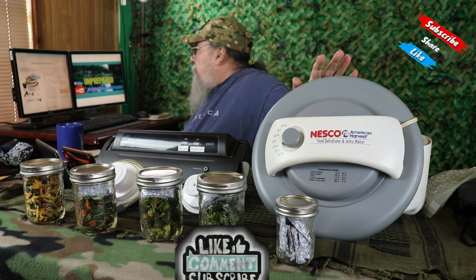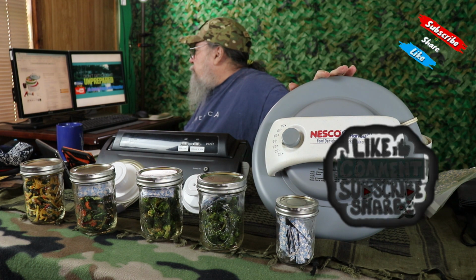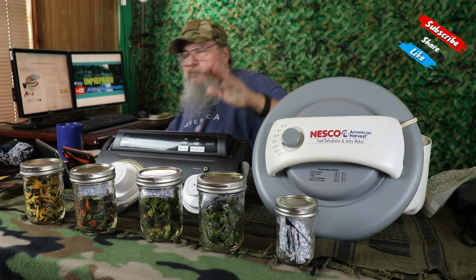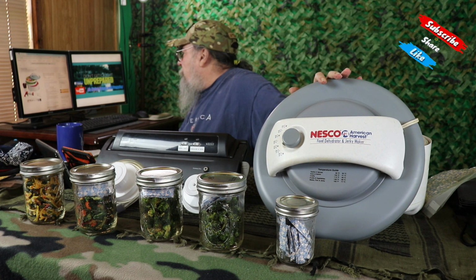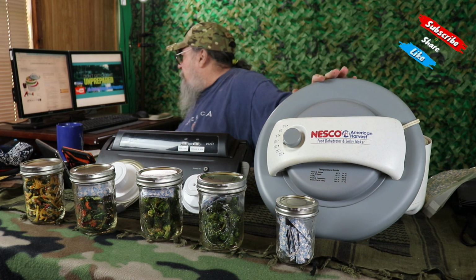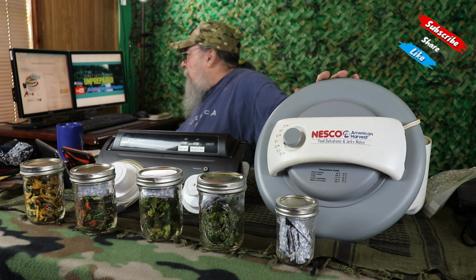Anyway, this is a 500 watt dehydrator. Adjustable temperatures between 95 and 160 degrees. BPA free trays. Sorry, I didn't mean to stop there for a second, but let's see. I can't remember how many trays this came with. I think 6 trays. And I'm trying to see where it says here. It's expandable to 12 trays. Okay, anyway, let me get into what's included with this.